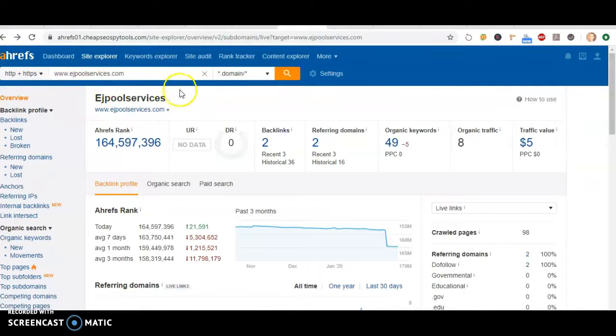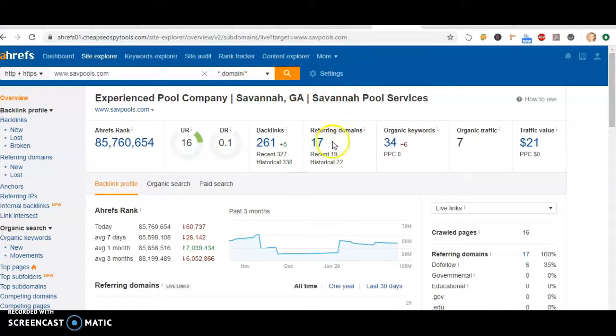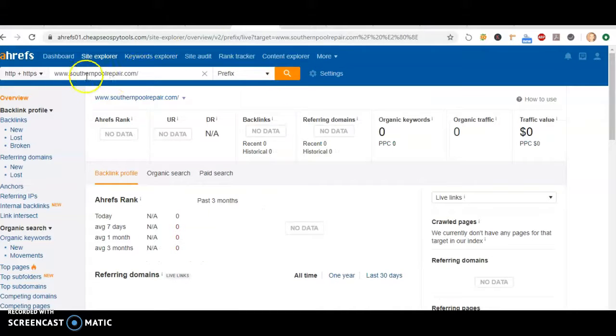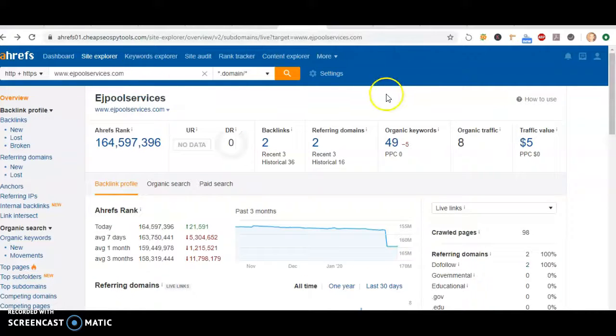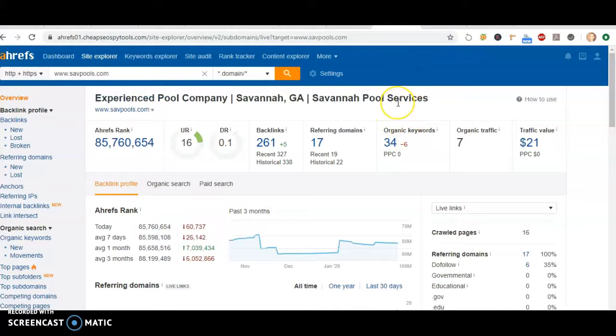So when we plug in EJ Pool Service, we see that they have 2 referring domains, giving them 2 backlinks. ASP Pool Co., they have nothing. And then Savannah Pools, they have 17 referring domains, giving them 261 backlinks. And then when we plug yours in, Southern Pool Repair, we see that you don't have any backlinks or referring domains. Also, you're not being found for any keywords. So looking at your competitors, they're being found for 49, 5, and 34. So that is very, very beatable. These are very low numbers of backlinks.